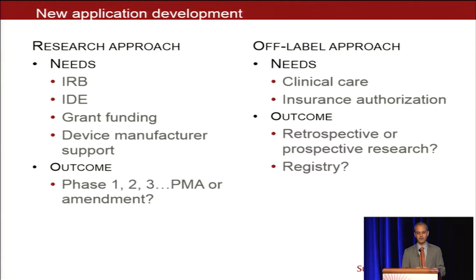I will say that at our institution, the off-label approach also requires buy-in from the hospital to allow you to do compassionate use. It's not that as a physician you can just willy-nilly decide to do whatever you want to do. You have to have some buy-in from the hospital that this makes sense.